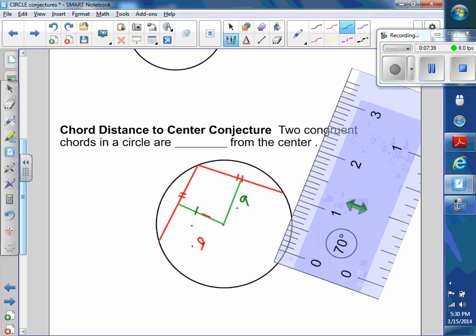So we know that if you have congruent chords and you want to measure how far they are from the center, that would be at a right angle. Anytime you have your radii perpendicular to your chord, or not your radii, but a segment, the segments are going to be equidistant.